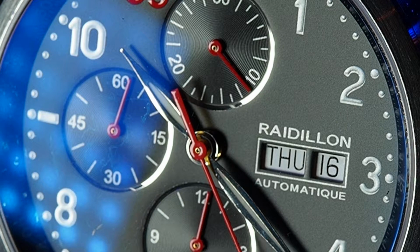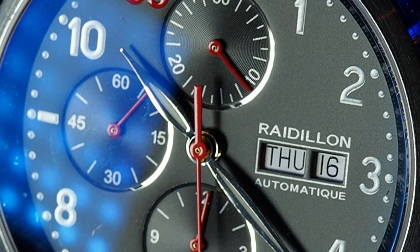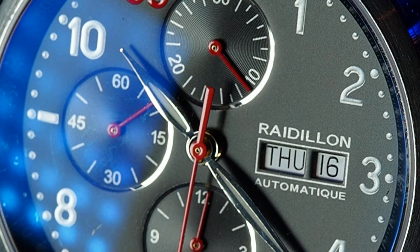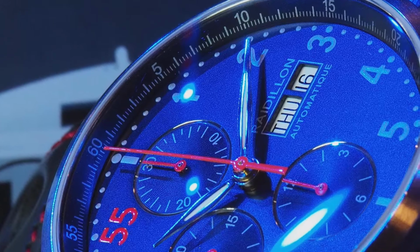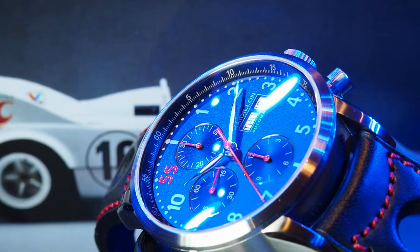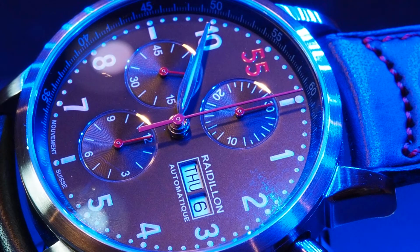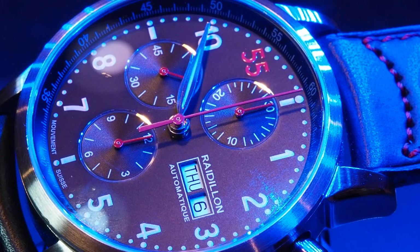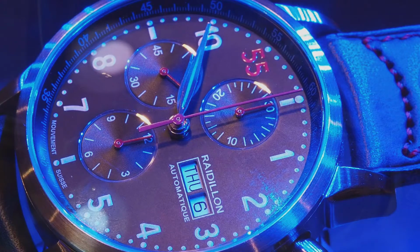Green luminous leaf hands for the hour and minute hands accompany the pronounced chronograph seconds hand, adding to the whole racing vibe of the watch. Surprisingly, Radeon decided to go with a simple seconds ring instead of a tachymeter for the chronograph. The dial is capped off with a movement Swiss at the 6 o'clock, denoting the ETA Valjoux 7750 chronograph movement.